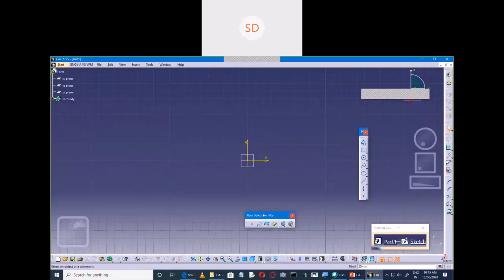Now I'll go for a profile here. So now for this one, you just click any one start point, okay, you can just place. Okay, now I'm going to draw a 100 by 60 rectangle here. Okay, I have drawn a rectangle 100 by 60.